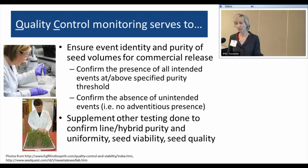Then finally, seed volumes that are produced for commercial sale are quality controlled and monitored to ensure that event identity and purity are consistent with the labeling on the bag. This is to confirm the presence of all intended events and at the specified purity levels. So for example, a bag of seed might say 98% of the seed in this bag carries this trait, and so this testing is done to ensure consistency with that. It's also done to confirm that there's the absence of any unintended events, and we call this adventitious presence. So we want only the events that are desired, and we want those at the specified purity level or above.